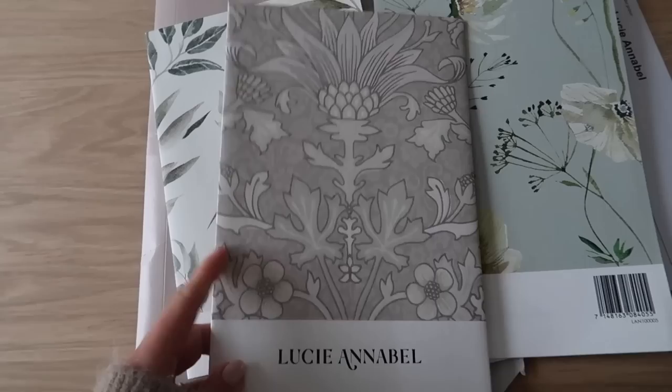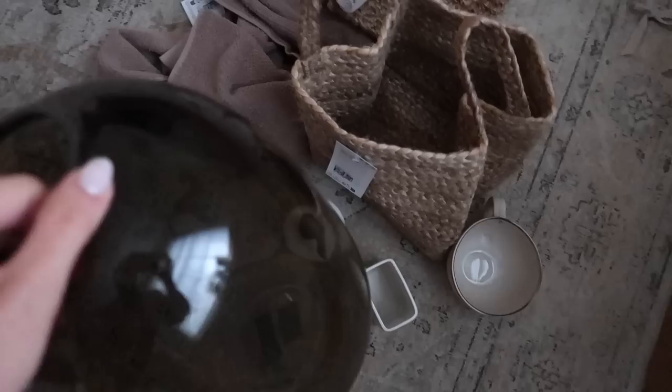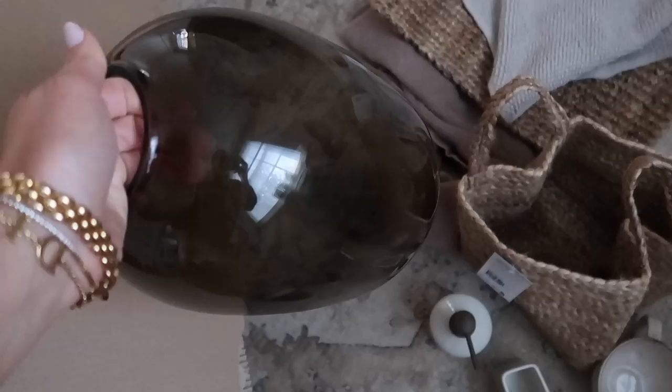So I've also just had a H&M home delivery come, which actually came super fast compared to usual. Obviously, the Christmas period is now over. So I'll show you what I've already unboxed. I got this large vase. This is kind of like a brown tinted glass, which I think will look nice in the dining room to style.